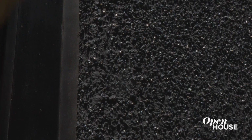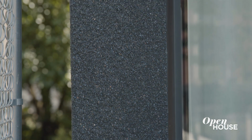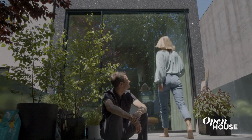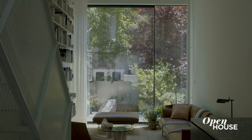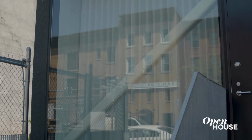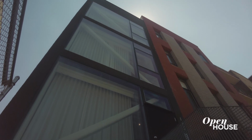The house is finished in black stucco, which has silicon carbide sprayed into it, which gives it a kind of sparkling finish. It's mostly glass in the front and the back to maximize daylight to the inside. You'll also notice that we have some large structural braces. That's the lateral structure of the building because we don't have any walls inside the house.